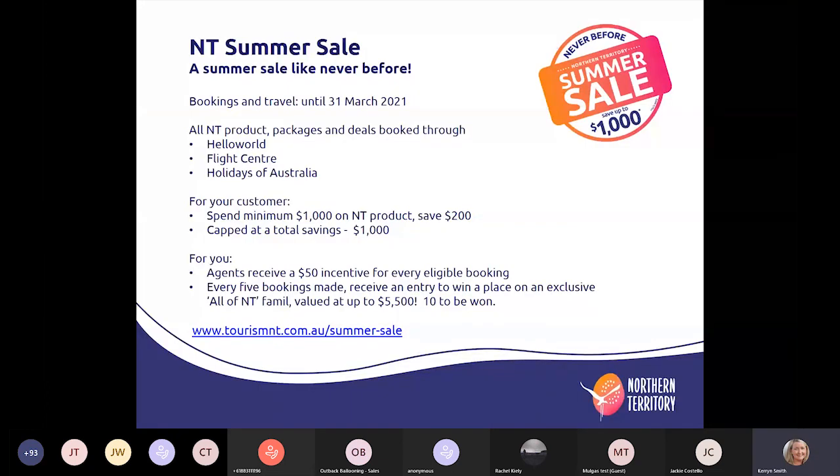The NT Summer Sale is a campaign that we've got in market at the moment. You've probably all heard of it. If you're booking NT products and you and your customer spend $1,000, they save $200. It's booked through our campaign partners, Helloworld, Flight Centre or Holidays of Australia. This still has another 6 weeks to go, and if you've got a client that wants to leave on the 31st of March and return during April, that's still part of the campaign. For you, you get $50 with every booking that you make, and for every 5 bookings you get an entry into a place to win a really fantastic NT Famil that we're running later in the year.